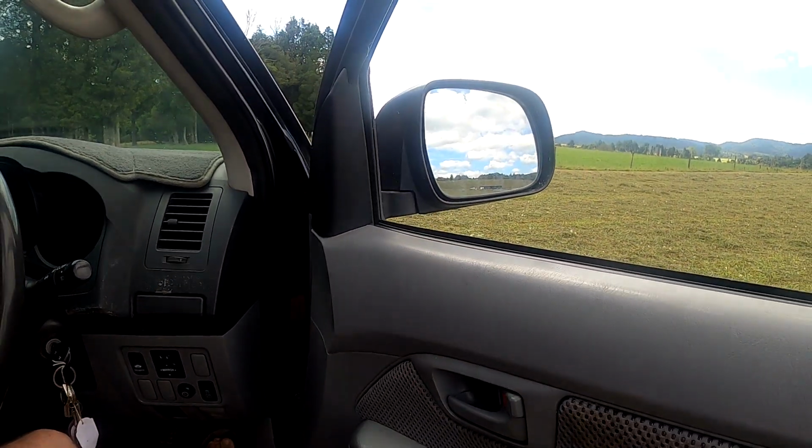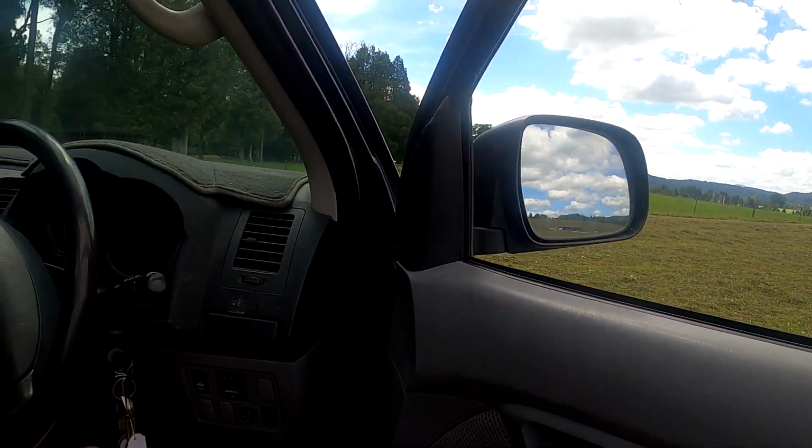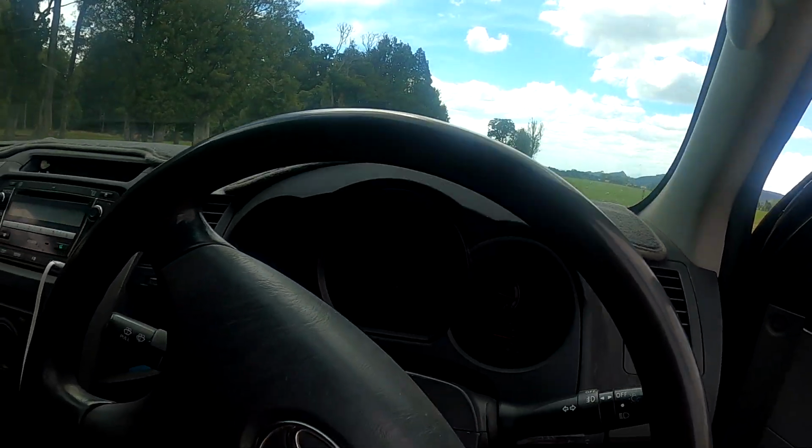But there's something different about its sound. And if we revved the diesel like that, it'd throw a rod out the side pretty quickly.